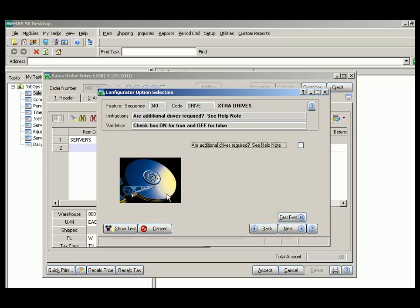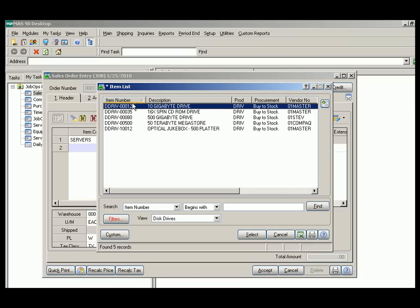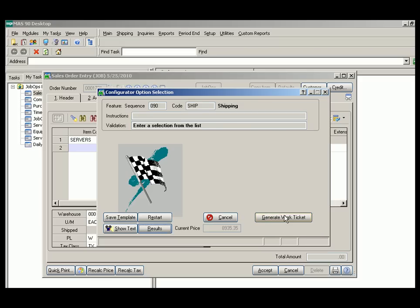And we'll say next. Do we need an additional hard disk? If we check yes, then the next question is which hard disk? And this is a custom filter of all your items that are considered hard disks. So we'll order our 50 terabyte Megastore. Click next. Do we want to add any optional software? Sure. What might we want? We might want Microsoft Office. Next. And we're all done.